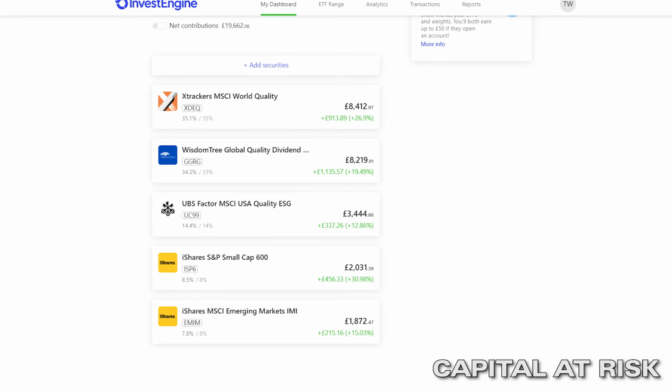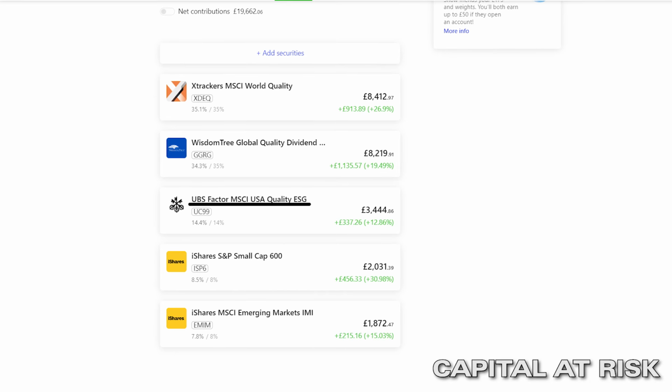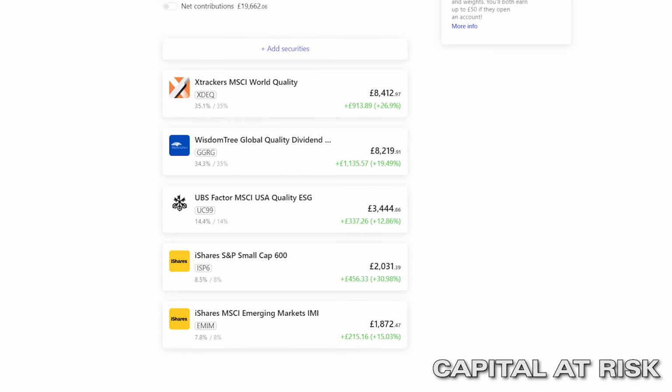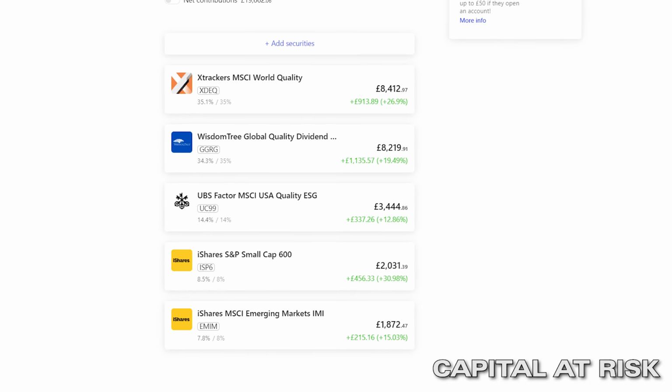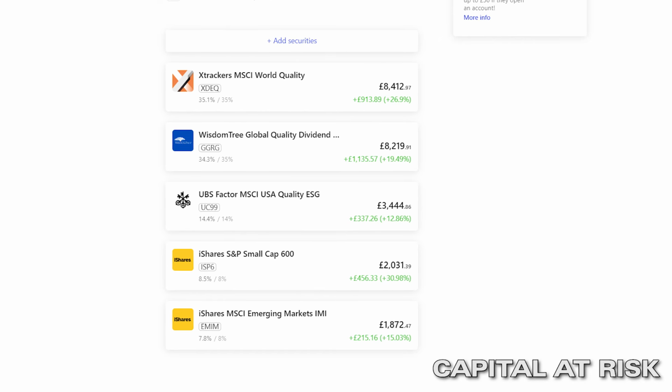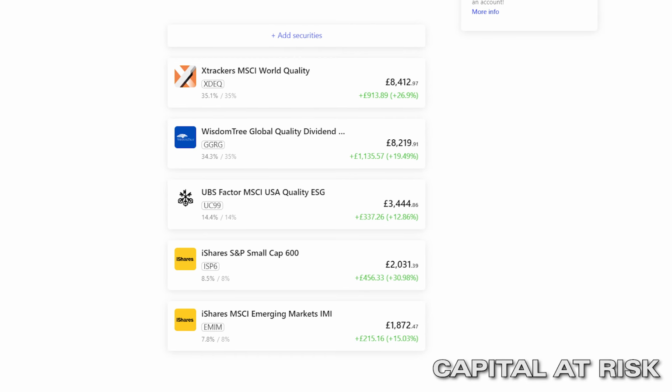Remember that with the exception of UC99 that was added to the portfolio in February, the remainder of these ETFs have been in the portfolio since November 2023. However, their weightings have been altered a couple of times. The great thing about InvestEngine is that the return figure at the top of the page includes the realized gains from the previous ETFs held and also dividends received, so you can keep track of your total return very easily.